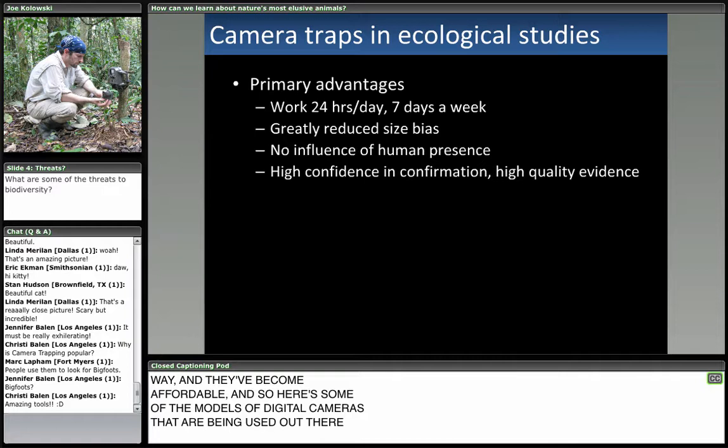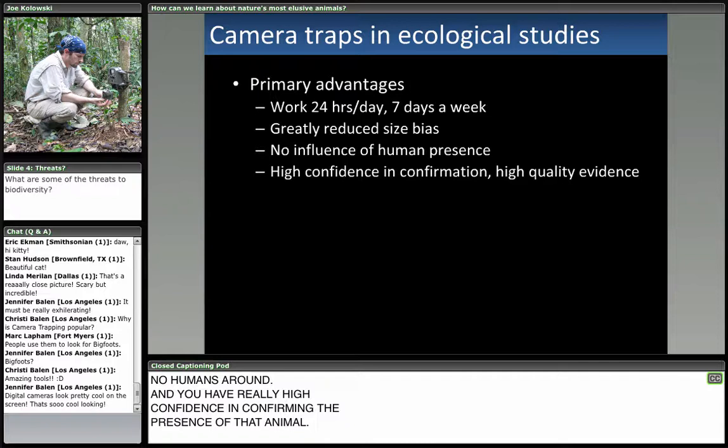So what are some of the advantages we get when we start using camera traps? These things are working 24 hours a day, 7 days a week, whether you are there or not. The size bias is really reduced, so they're taking pictures of small animals as well as large animals, although that bias is still there. There's no influence of human presence. You set these things in the forest or whatever habitat, and once you leave the area, the camera's working and there are no humans around. And you have really high confidence in confirming the presence of an animal. You've got a photograph that proves that animal was there. There's really no further discussion needed.